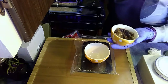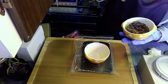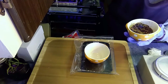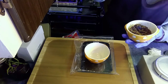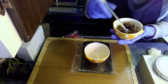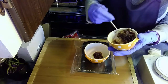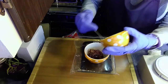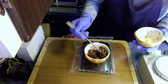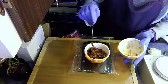All right, so we're going to measure out. Oh, we're going to have slightly different. Let's see how much we've got here first. Decide if I want it all or just some of it. So we've got just about 100 grams. There's 100 grams. So I'm going to go ahead and leave that be.